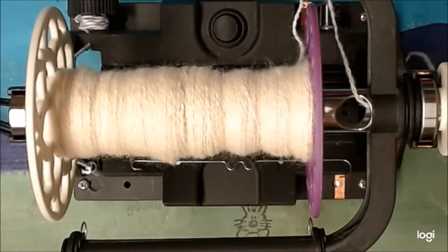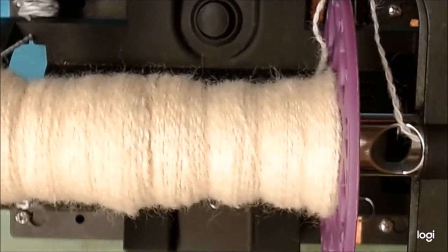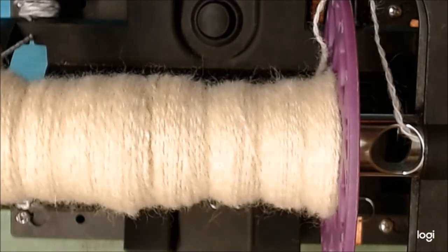I'm really trying to get it to focus better. I guess that's all it's going to do. Let's bring it down a little bit and see if... there we go. Anyway, that's what it looks like so far, and I'll finish plying it and get it all ready to go, and I'll show you that. Be back after I get that done.